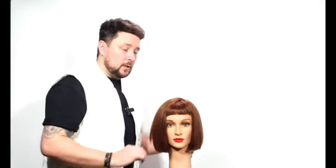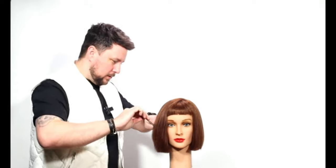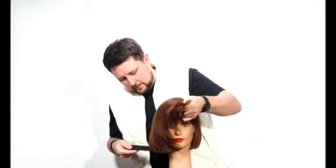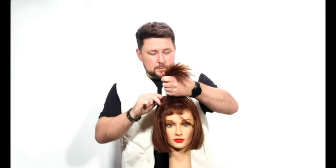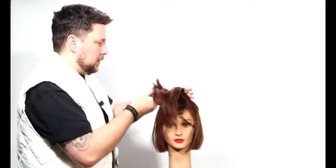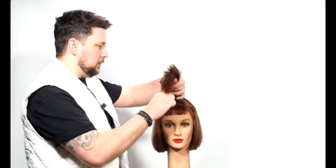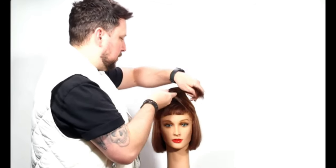Actually, there we go. That'll fall in there. So section pattern, high point of the head. We find it. We section down and it comes to where? Just behind the ear. Yes. Just behind the ear. Who said that? You. So this is going to be a little bit more difficult because we haven't got a lot of length to play with to grab the hair. But you can see that is going to stay there. So we're going to have a really nice bob. And I'll talk you through what we'll do in the salon as well to achieve this.